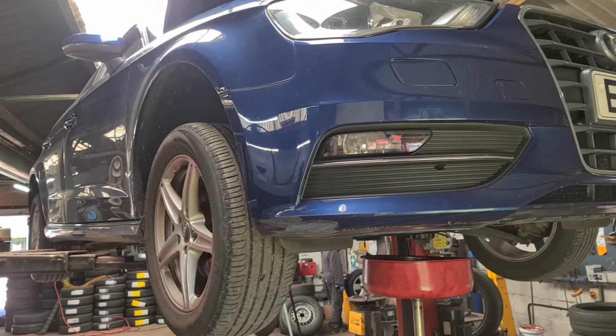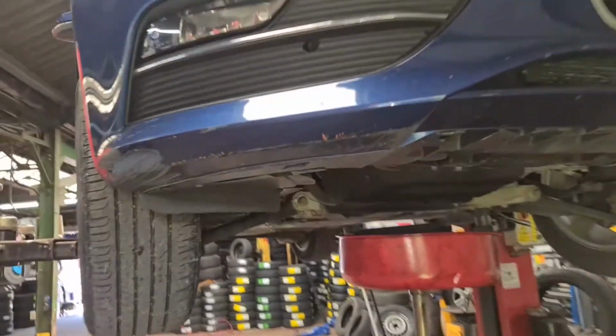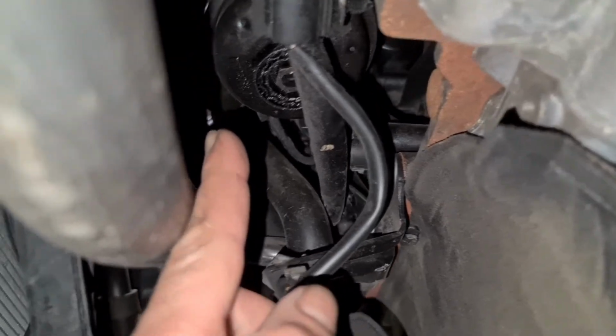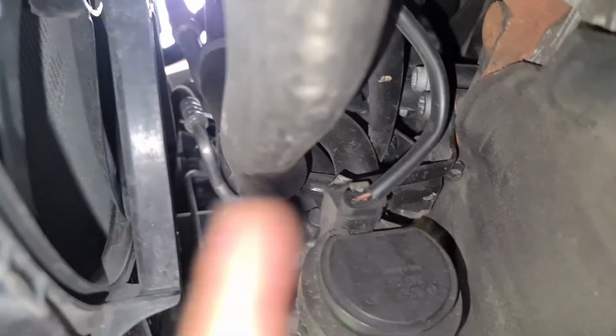I've got an Audi A3 here on a 2015 plate, and this one came in for a service, but I'm just going to share the oil filter location with you. One of the worst locations for the oil filter. As you can see right there, that's the oil filter housing which you need to undo, and to undo it you've got to make sure you keep the area clean.